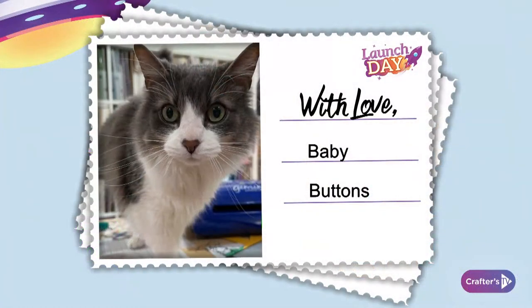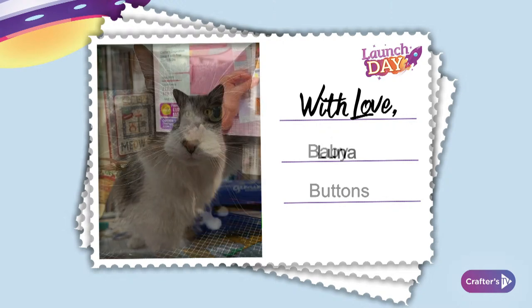Here we go. This is Baby Buttons. Oh, I love that name. Jen Shank. Look at Baby Buttons. She's got one of those faces. You just want to kind of just go... She's beautiful. What a beauty. She's absolutely stunning. And I love the fact she's in the craft room, as is our next cat.